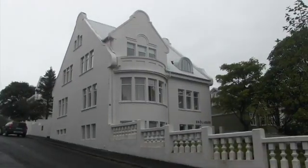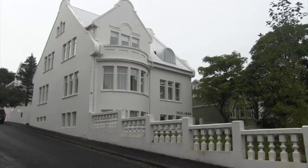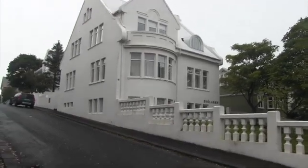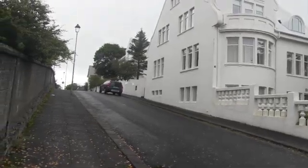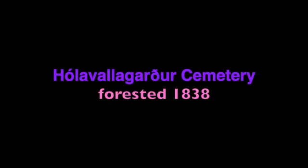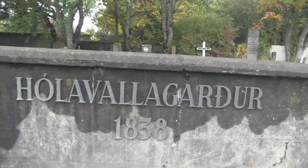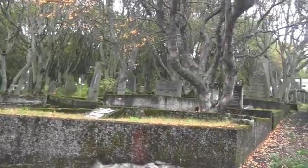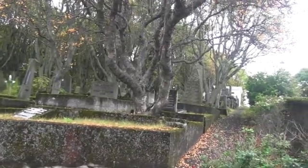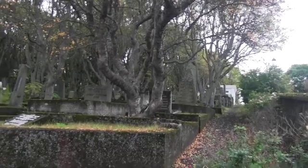This large, what I'm assuming is a Danish style cement building, has at least some nice design elements. Looks like there's another large building of the similar design behind it. Interesting is next door, this very old looking and very unique looking cemetery. This door is locked, but I'll see if I can get in here. It's unique for a couple of reasons.